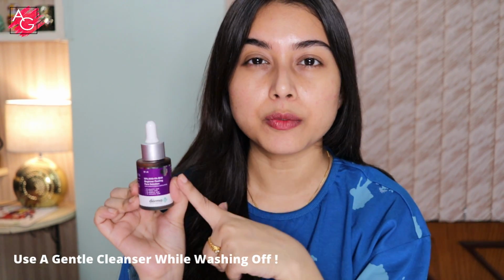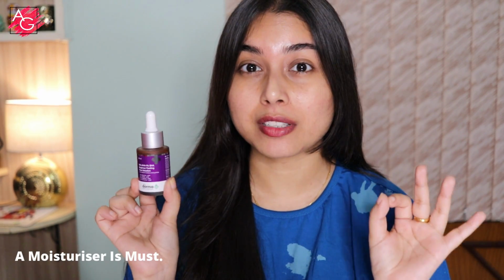So yeah, be careful. And also I would recommend you use a very gentle cleanser while removing it from your skin. And the day you are using it, please don't use any other active ingredients along with it. It might cause irritation. And remember, post application, apply a ceramide based or a hyaluronic acid based serum or a moisturizer, whatever it is, but use a moisturizer. Remember, moisturizing is a must.